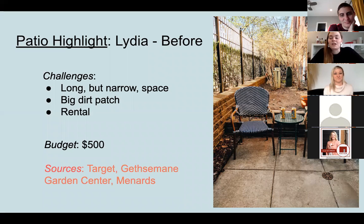I wanted to screen all those electrical panels and trees of our neighbors and things like that. And then the other big challenge is that it was a rental. And so you want to do what you can to make it nice and enjoy it, but keep in mind that you can't change that much because you don't own it. And you also have to keep in mind what am I going to take with me if I leave, and how much do I want to be out if I, for some reason, can't take stuff with me.